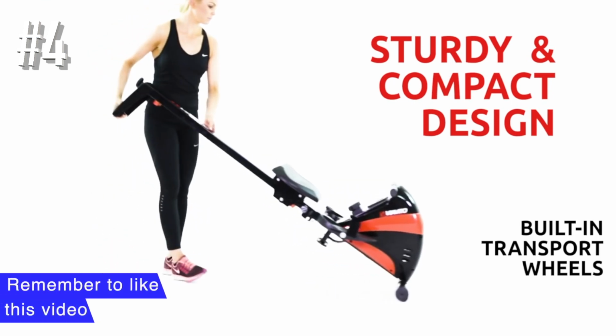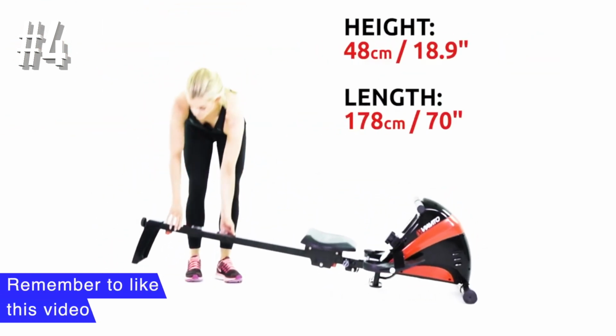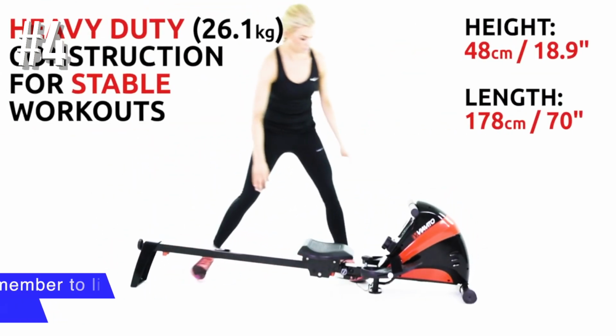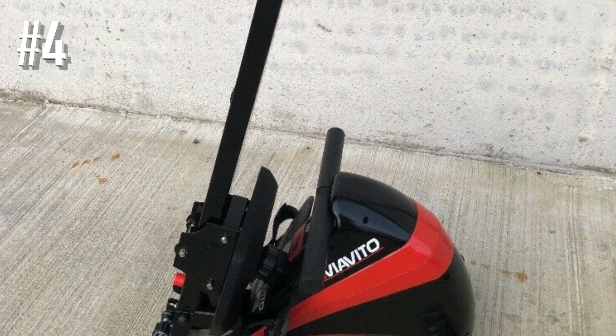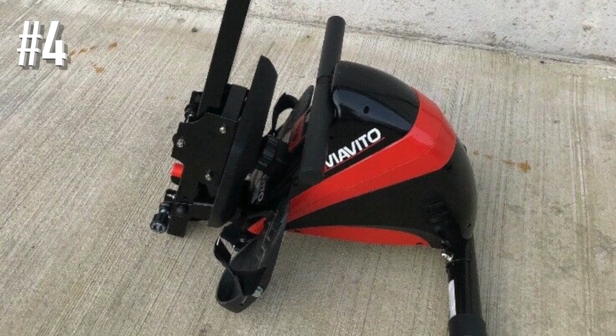The 7-kilogram flywheel offers what Viavito calls silent and friction-free magnetic resistance. But that hushed rowing experience means it doesn't feel quite as smooth or realistic as the water rower or those noisy air-powered units on this list.